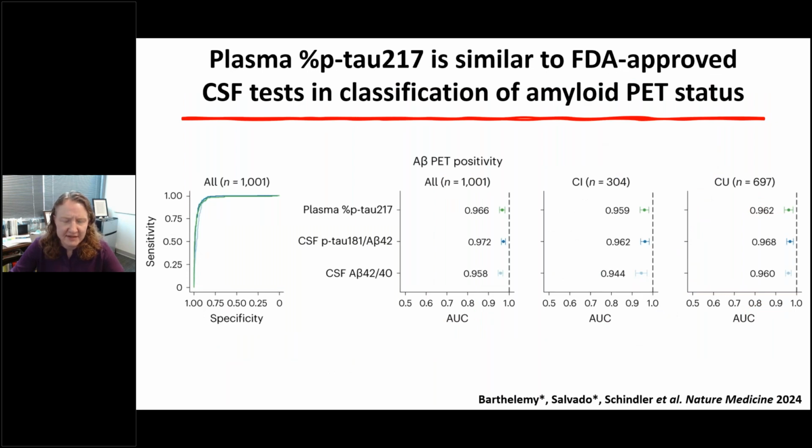Now, in this recent study that we just published last month in Nature Medicine, came from BioFinder and Washington University, blood and CSF was collected from research participants at the same time. And plasma percent p-tau 217 was measured with this test developed at Washington University. And the results were compared to CSF tests. These are FDA-approved CSF tests on CSF samples collected at the same time as a blood test. So this is really a very direct comparison of how well this blood test is doing compared to CSF tests.